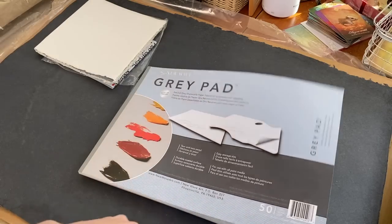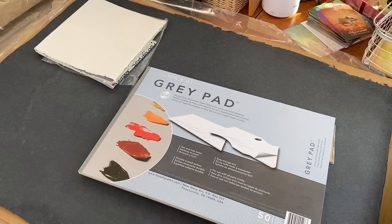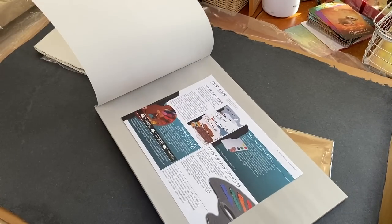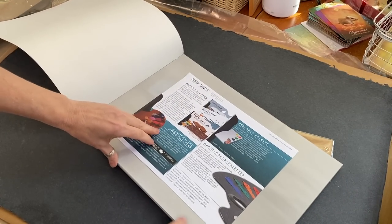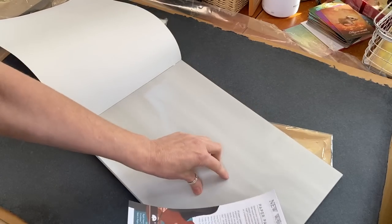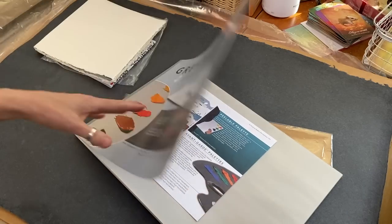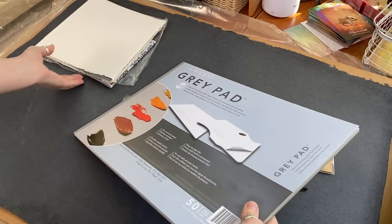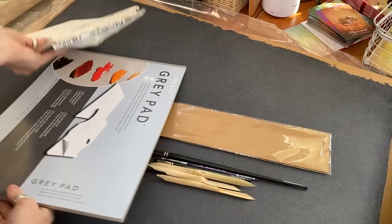And you can get them with the little cutout for your thumb if you stand and paint at an easel or something like that. So there's 50 sheets in there. And they're all sealed on the sides, so they're really easy to tear off, and it's kind of a plasticky quality. So I know they're not super eco, but I'm doing the best I can with the situation I'm in right now, and the lack of sink can be quite challenging.